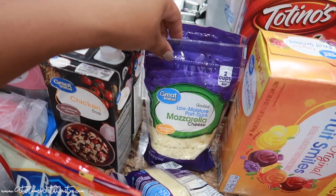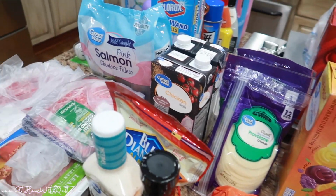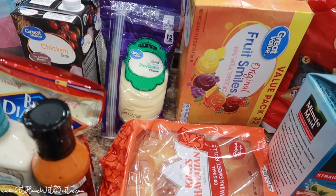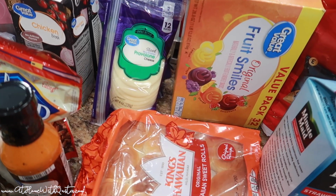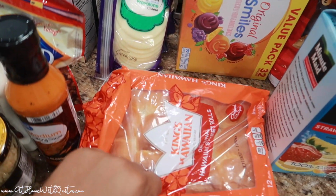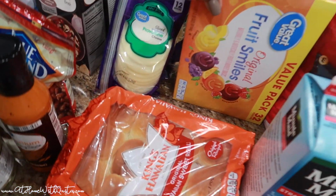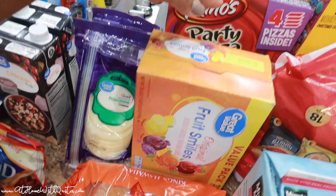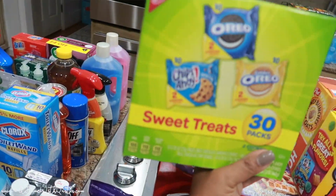Provolone cheese and also mozzarella. Got 2 bags of mozzarella for that dish that I'm making. I believe the peppers, because it's going to be Philly cheesesteak peppers or Philly steak peppers. So that's going to be perfect for that. And then also some Hawaiian king rolls. We typically have bread with dinner and a salad. And so that's important. My kids love those. We've got fruit snacks, Totino's pizzas for the kids, and then also some cookies for the kids.